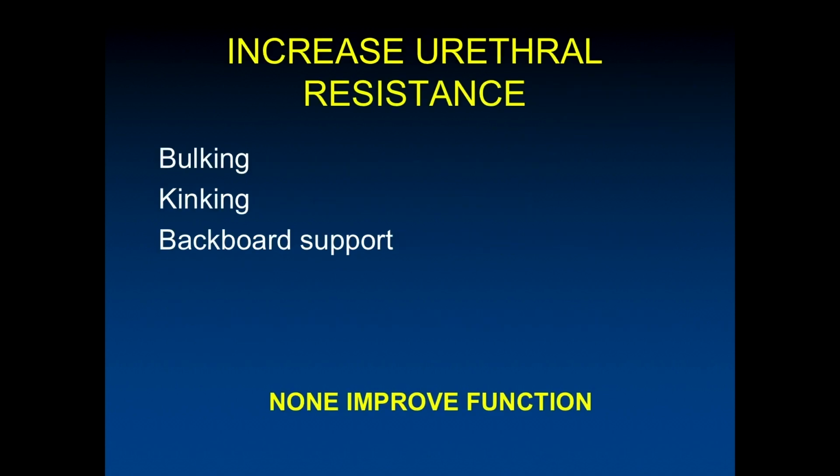What we do currently with our gold standard, doing a sling for patients with stress incontinence, is kink and increase the urethral resistance. We provide backboard support. We can bulk with materials, but none of these treatments really improve the function, the ability of the urethra to close and open when it needs to.